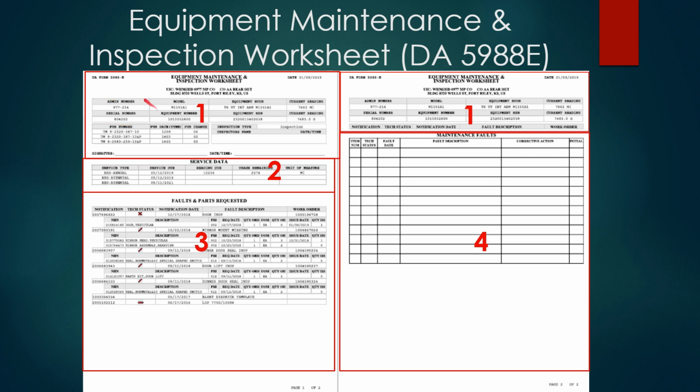So this is the bumper number or admin number, the serial number of the piece of equipment. The equipment number is a G-Army serial number. So the equipment number on these sheets, there is only one of them, and it goes to that piece of equipment. And there's one per. And then of course, you have the model, the nomenclature, the NSN, current reading on miles and hours, if there are any.